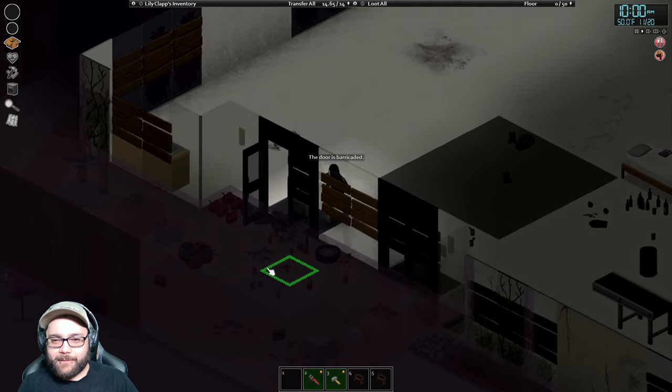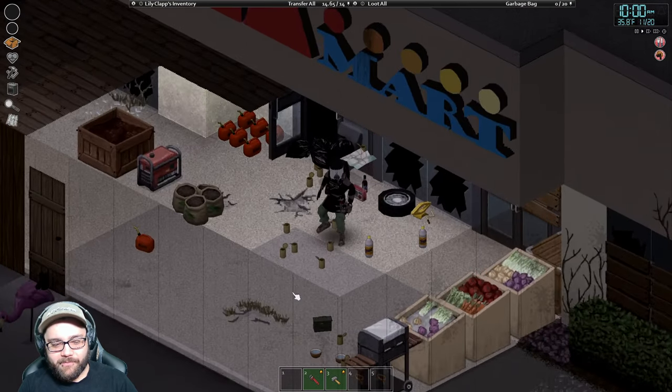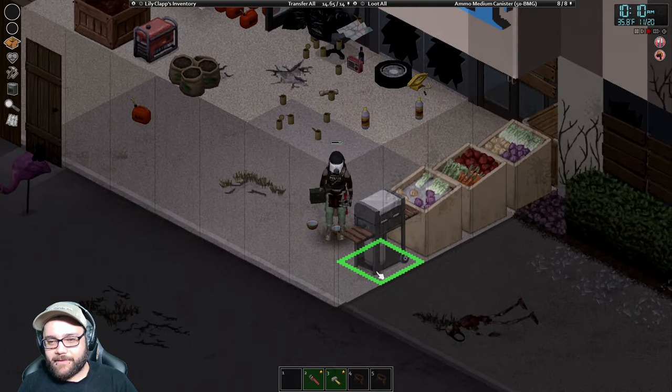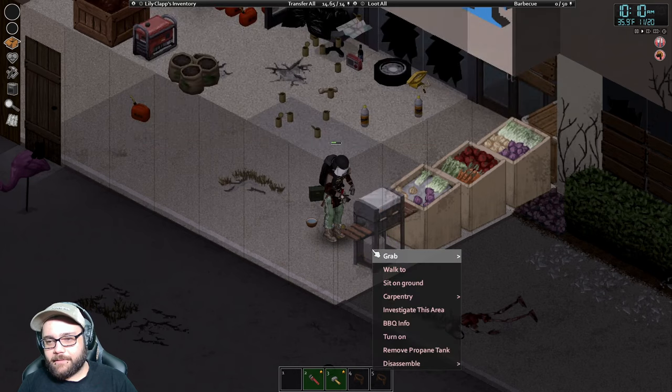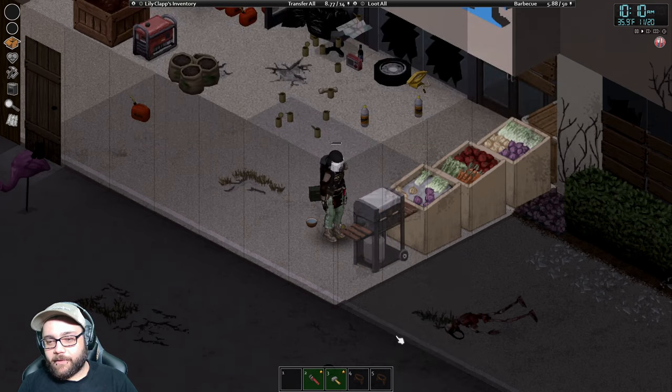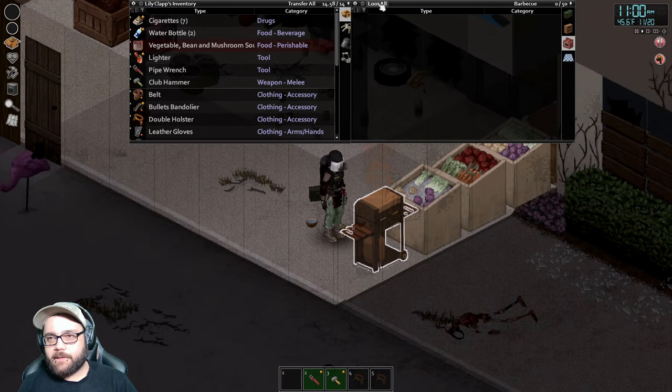And whenever I use the walk to command, she always does that. There's an open door right here, you baboon. Go to it. Alright, put this in here. Then you turn the barbecue on. And then you wait. Like this, and speed up time. Only in a game could you speed up cooking.